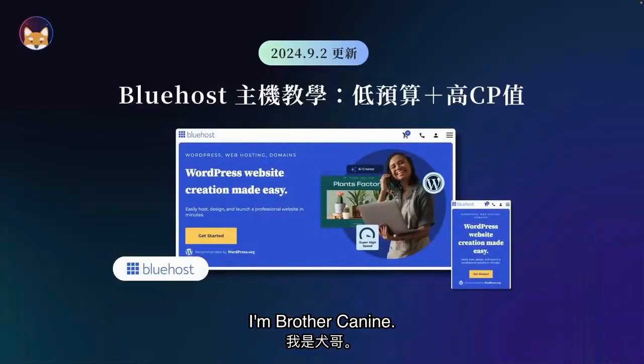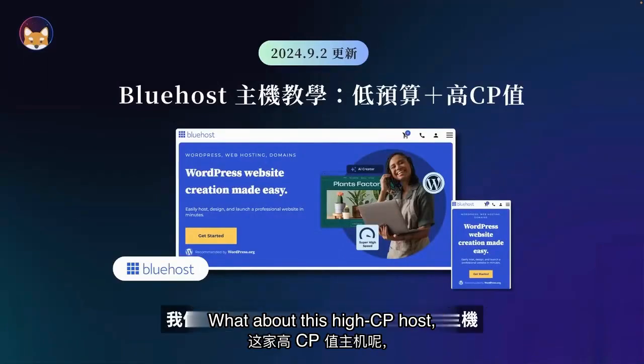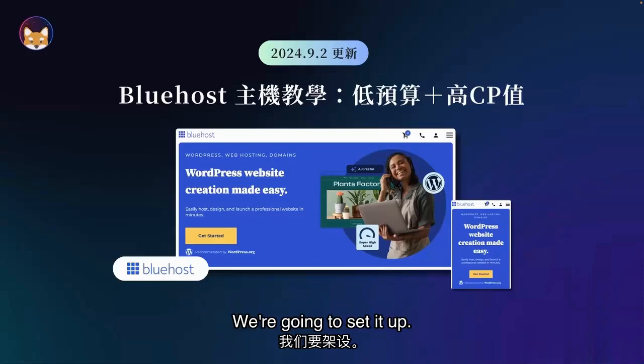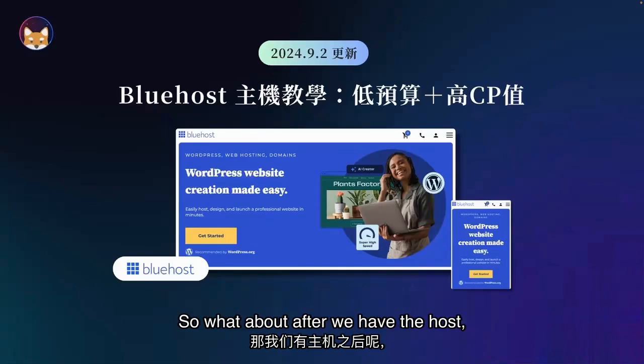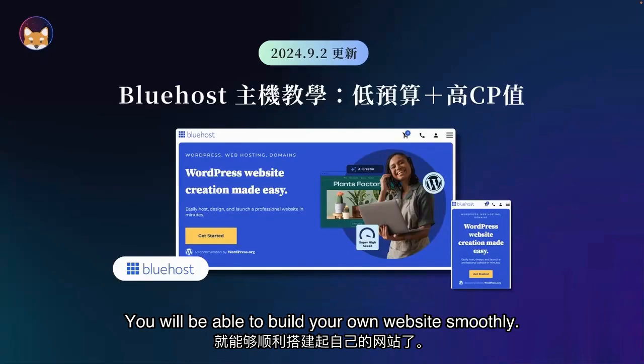I'm Brother K9. Today we're going to share with you how we use Bluehost. What about this high CP host? We complete our own website building. We're going to set it up. What about the website? The first thing we can't do without is that we have to have a host. So what about after we have the host? Let's add the domain. You will be able to build your own website smoothly.